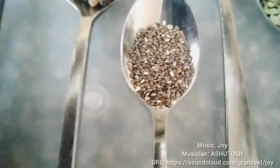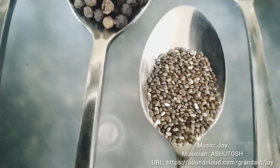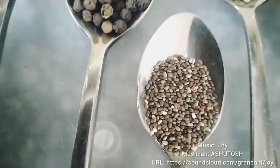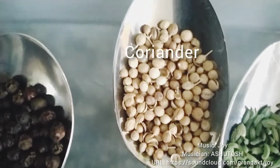Then we have the chia seeds here. One of my favorites also, a superfood. It could be eaten whole or added to foods and cereals. Also quite expensive. Here is coriander.